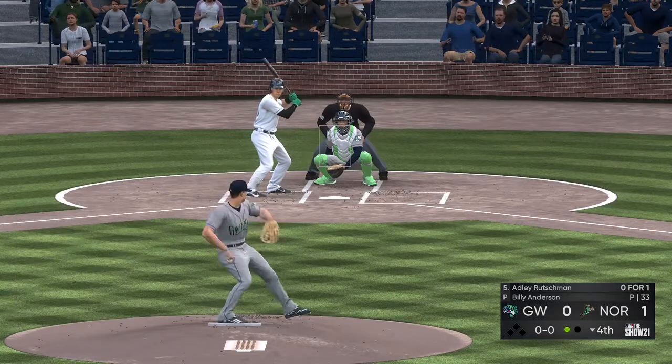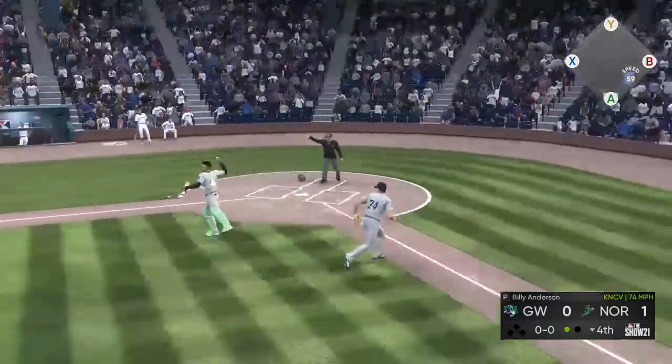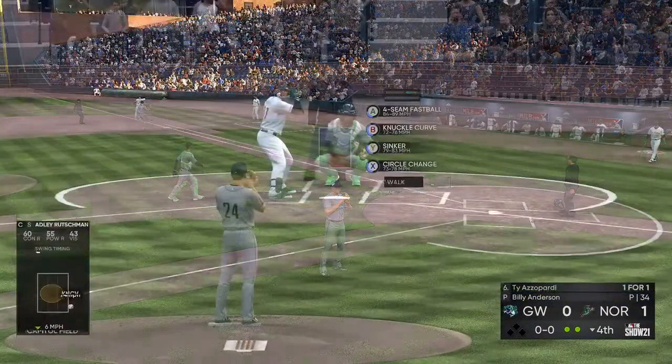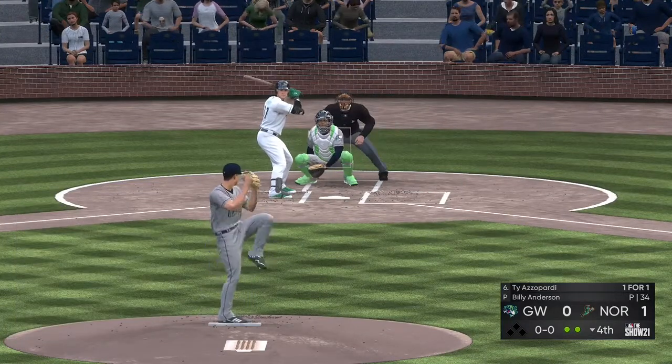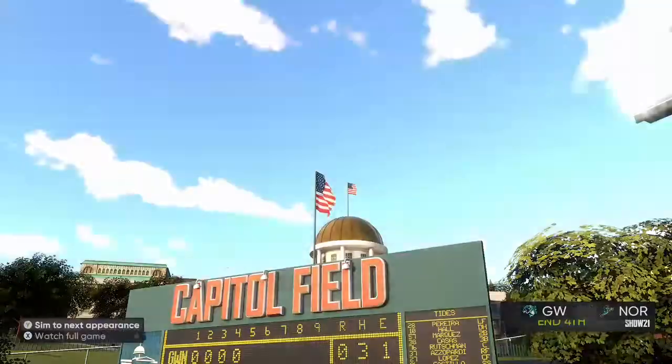Into the box, Adley Rutschman. A swinging bunt out in front of the plate. Throw to first will get him. Already two away here in the home fourth. To the plate now, Ty Azzopardi. A shot to first base and caught there to end the inning.